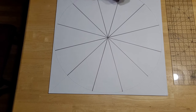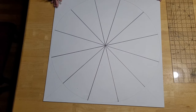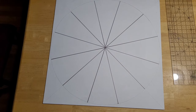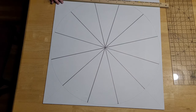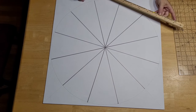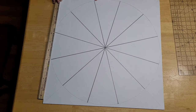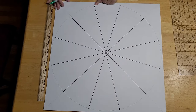So I'm going to switch from a black marker to, well, we'll go with green, and hopefully there's enough variation between them that you'll be able to see the difference. So now what we're going to do is use the rule of 4, I call it. We can start at any spoke, and you'll start at this end and you'll count over 4. So just make sure you can see me there.